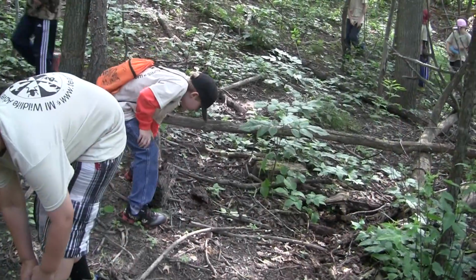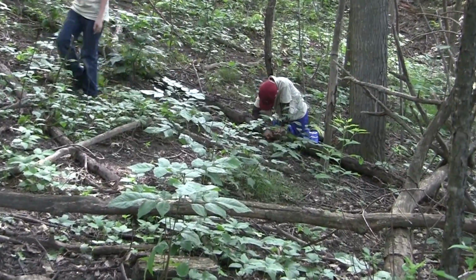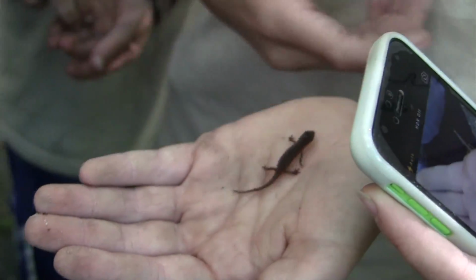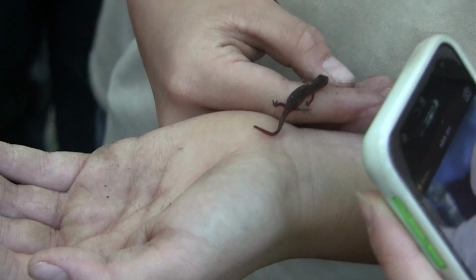That one. Of course, along with the big salamanders we find in Monster Amphibian Valley, sometimes we find some pretty cool little ones too. Where'd you get him, Landon? Hey, pause. That's a grub. Throw that back up. I'm gonna wait till he stops moving.